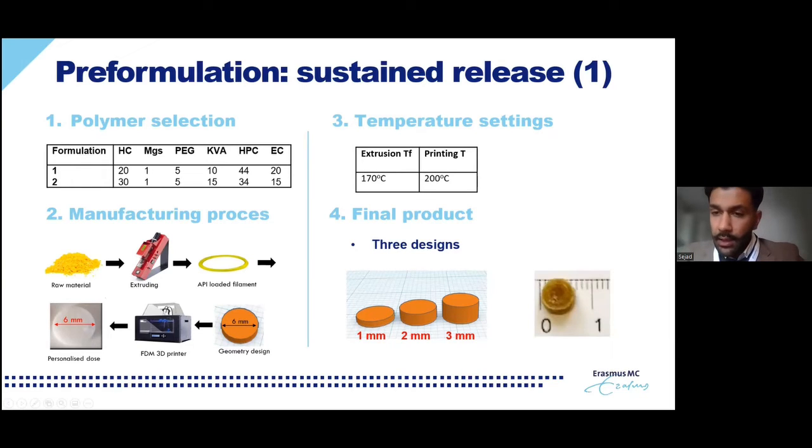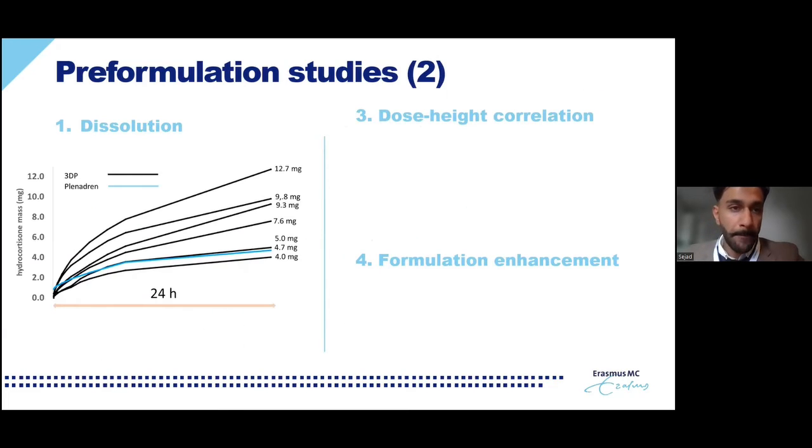And actually here on the right side of this slide, you can see the very first hydrocortisone tablet that we've printed, I think 2 years ago. As you can see, it is a bit discolored, it's a bit brownish, which may indicate that some extent of the API has been degraded. I will get back to that on a later phase.